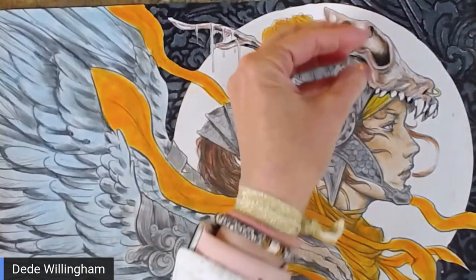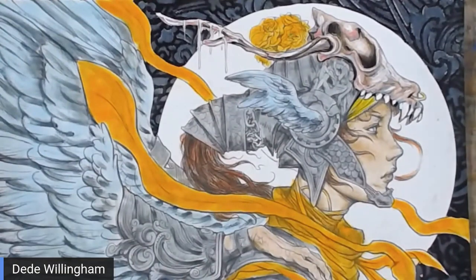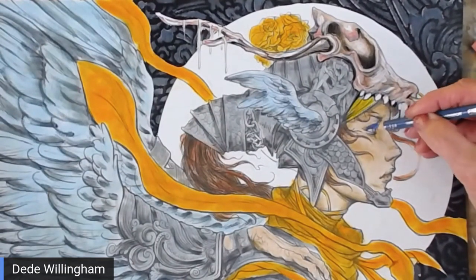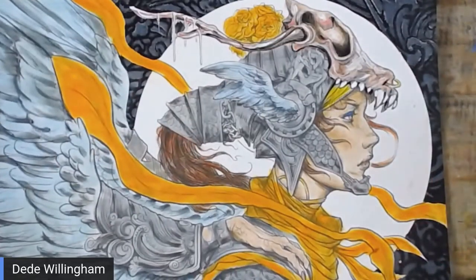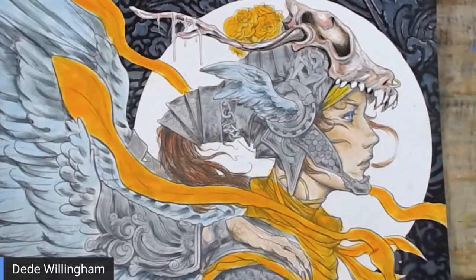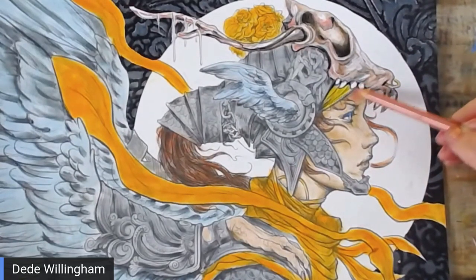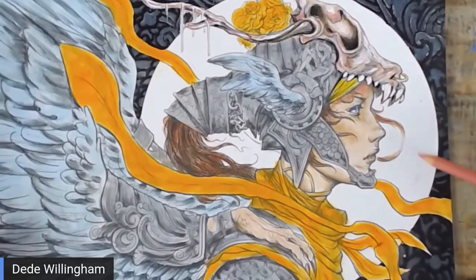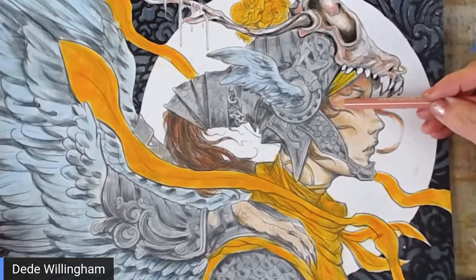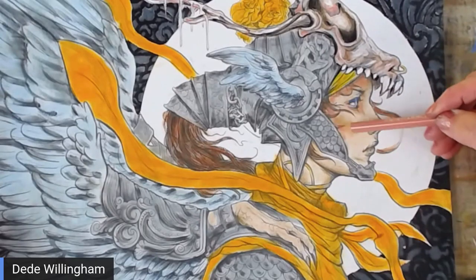It looks really dark right now, but when I get all the rest done, it won't look so dark. Okay, so let's see. I think I'll give her a blue eye. Maybe start a little bit on her skin here. I have her hair flowing across her face.